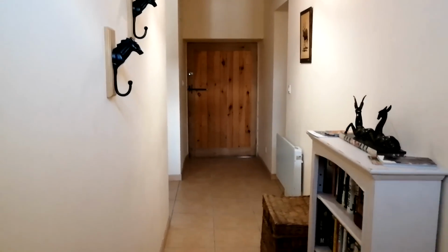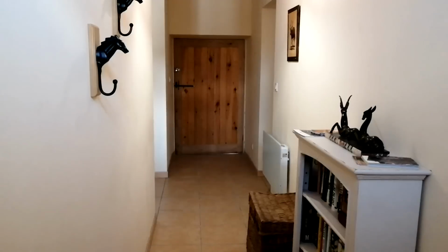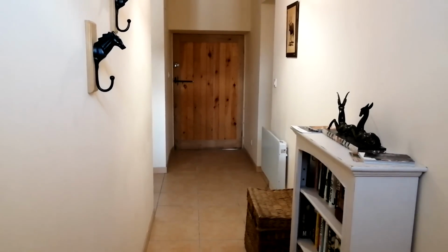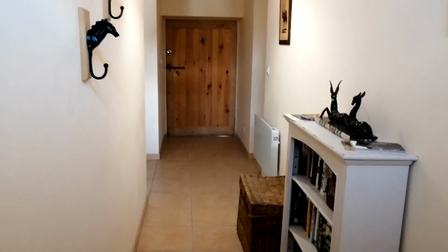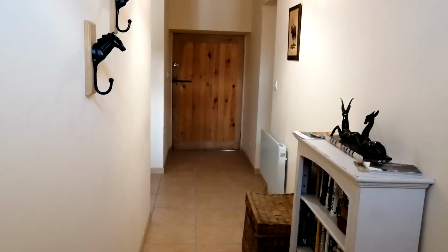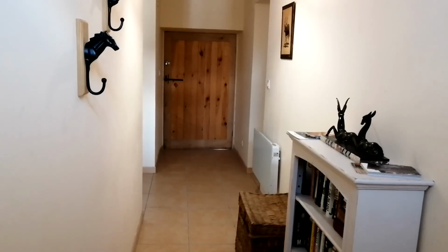Quite a few people have asked me to do a walk around film of the Gite. I know I put some pictures on, but they weren't able to see enough, so they've asked me to do a walk around, so here we are. I've just finished getting it ready for some people that are coming shortly, so it's all nice and clean and tidy.